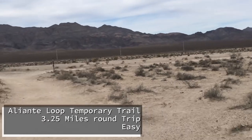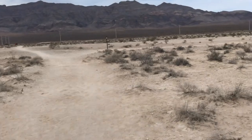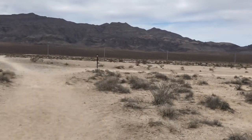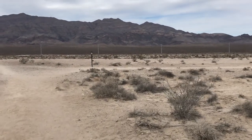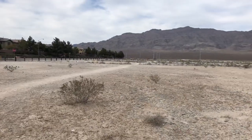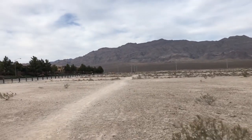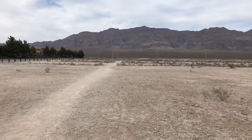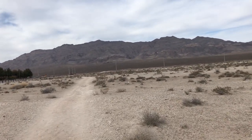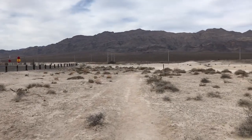As a part of Tule Springs Fossil Beds development, the Aliante Loop Temporary Trail is a 3.25 mile long trail that takes you back near the site of the Big Dig, I should say, where they dug up a lot of Ice Age fossils, which can now be found in the newly established Ice Age Fossils State Park, which is set to open in 2023. And it was really cool being able to hike back here and seeing all this very cool scenery of Gass Peak and different parts of Vegas.